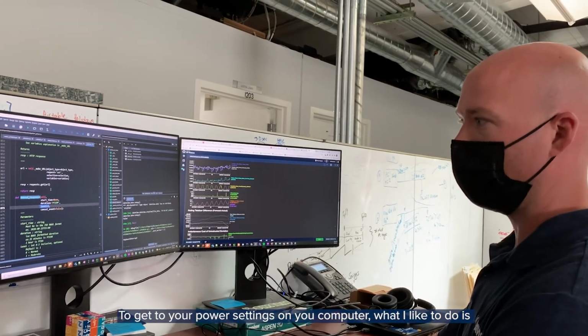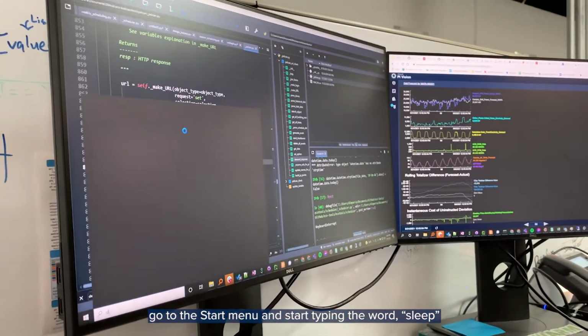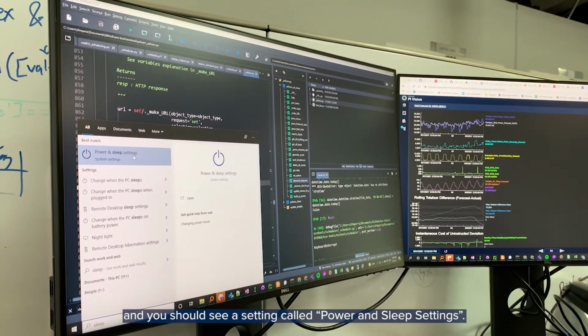To get to your power settings on your computer, what I like to do is go to the Start menu and start typing the word sleep. And you should see a setting called Power and Sleep Settings.